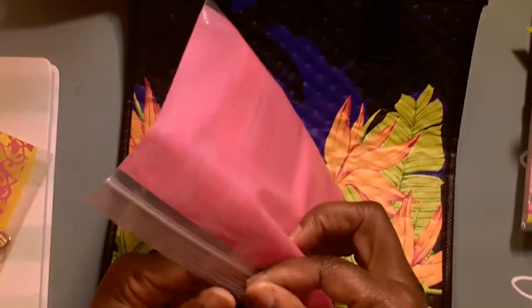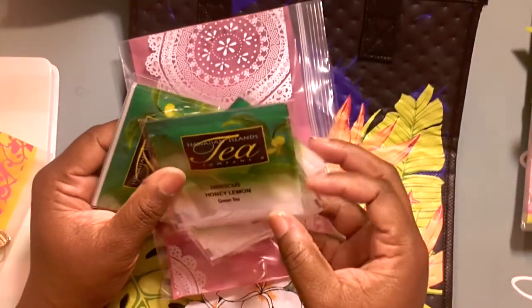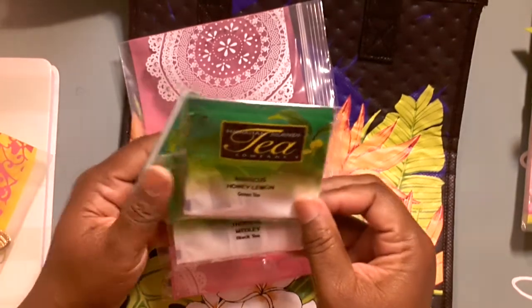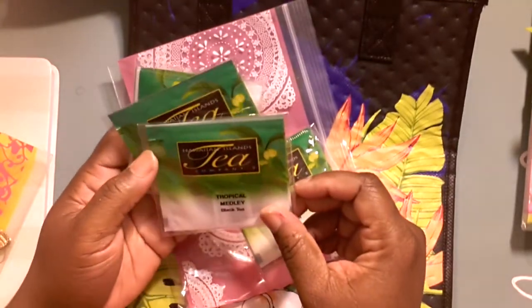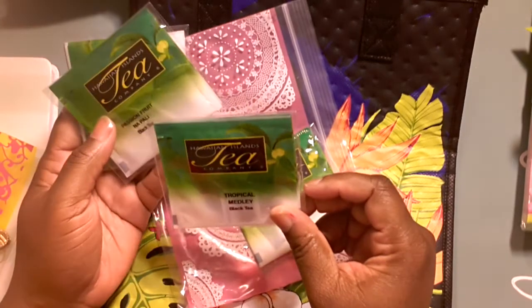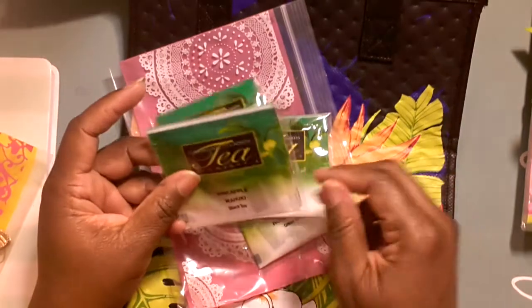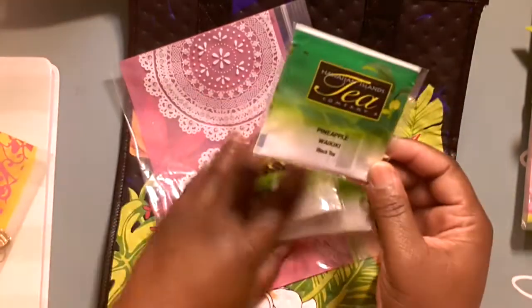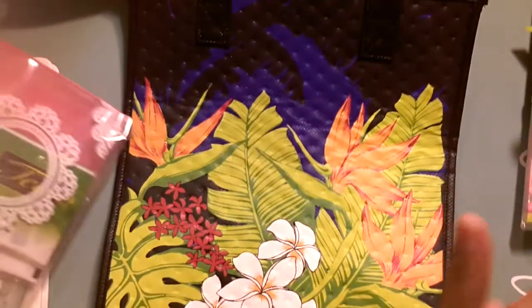All right, what do we have here? She sent me some tea, some Hawaiian tea. Hibiscus, lemon, honey, tropical melodies. I can't talk today. Passion fruit and pineapple. Oh, pineapple taste. I love pineapple, so that sounds great. I will start off with that.